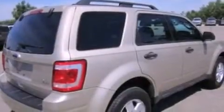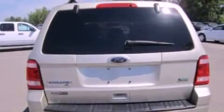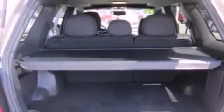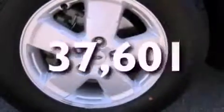system. The following features are also included: air conditioning, cruise control, an auto-dimming rearview mirror, a leather-wrapped steering wheel, a four-wheel independent suspension, an engine immobilizer theft deterrent system, a chrome grille, traction control, 12-volt power outlets, and this vehicle has less than 38,000 miles.